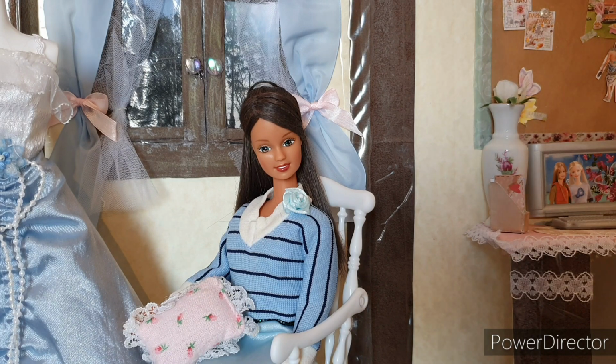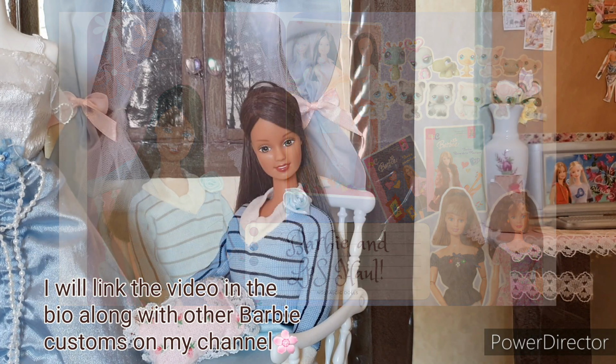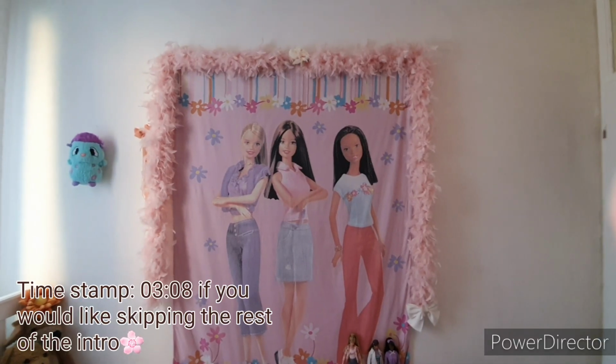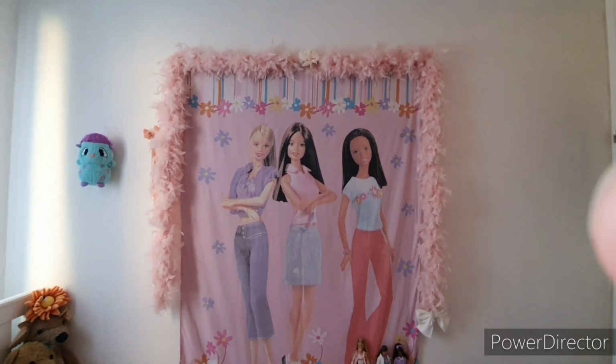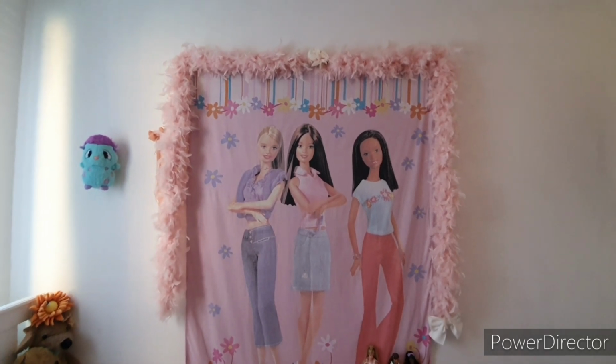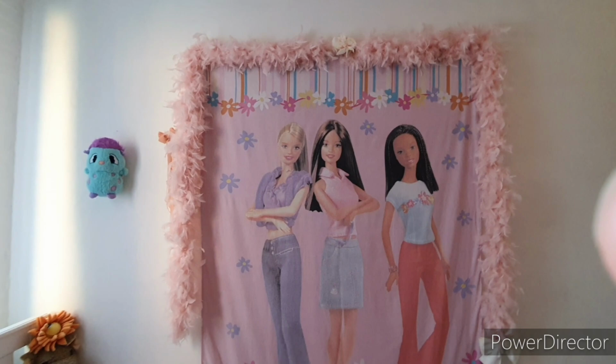On another note, before we get into the subject of today's video, I would like to update you on something I did a couple of videos ago. I had a Barbie blanket and I'm going to show you. I finally put it on my wall like this. I think it's very cute, honestly. It has Teresa in the center, Barbie and Christy, and there's also people.